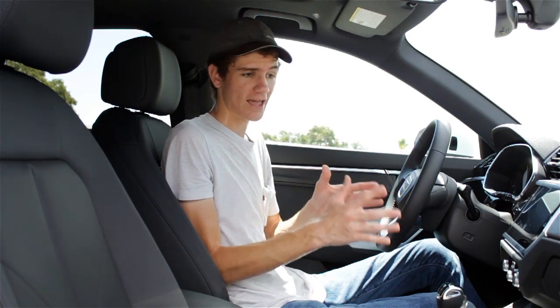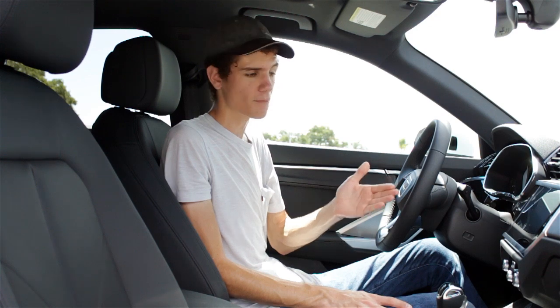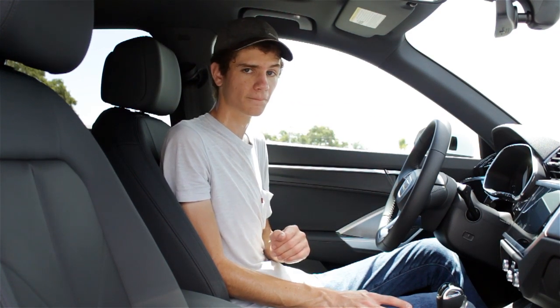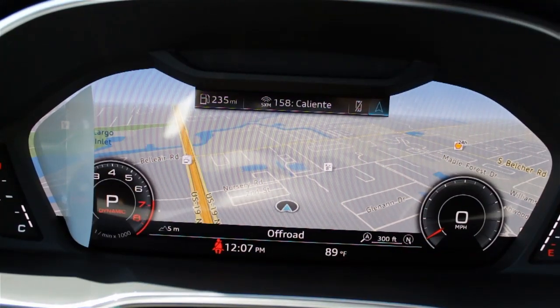Audi is just as much a tech company as they are a car company, kind of similar to Tesla. So you're getting the top of the line and the best in terms of the infotainment and the screens in this car. And speaking of screens, there's also a digital gauge cluster.